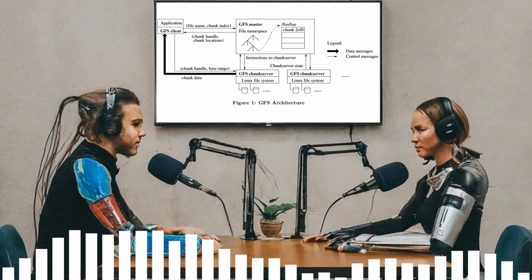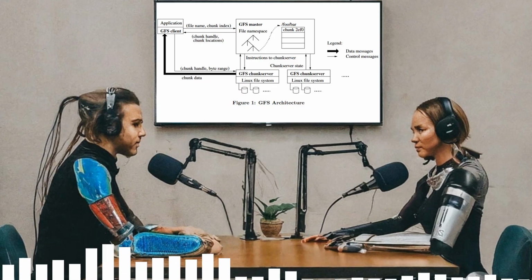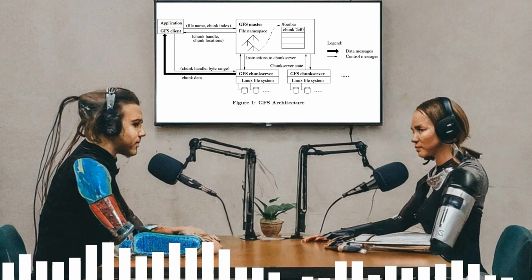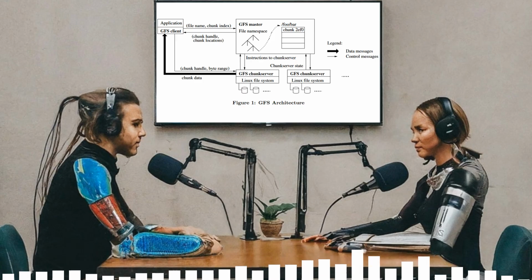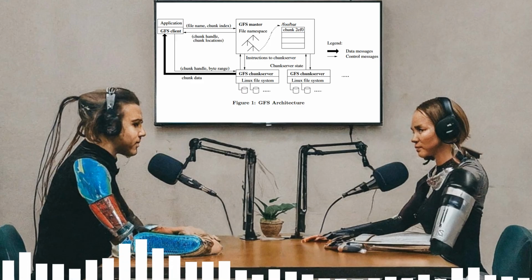So the primary acts like a traffic cop for writes to a specific chunk, ensuring everyone applies the changes in the same sequence. That's how they achieve consistency across replicas despite concurrency. Exactly. It imposes a single total order on mutations for that chunk while the lease is valid.